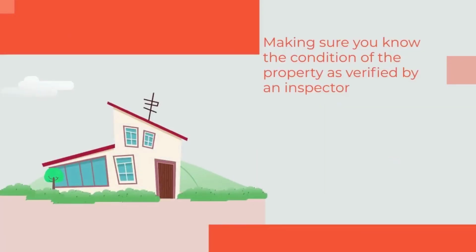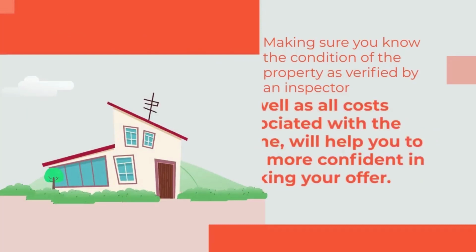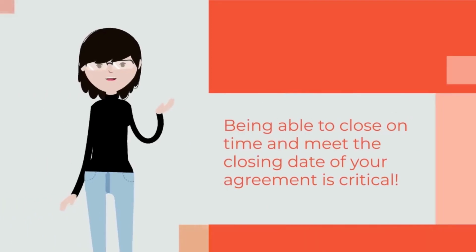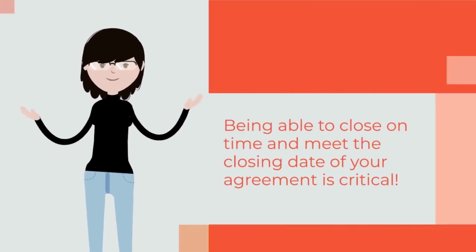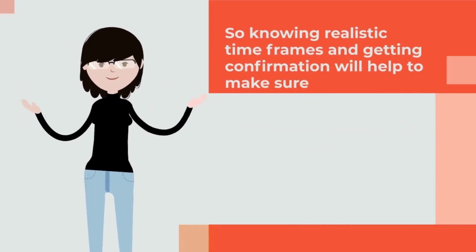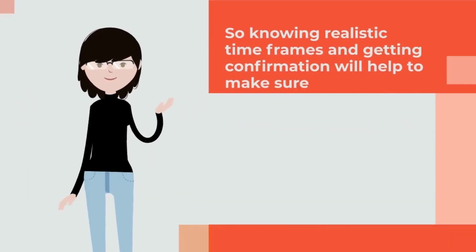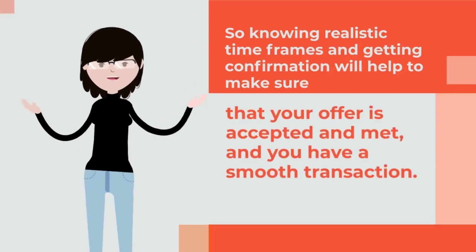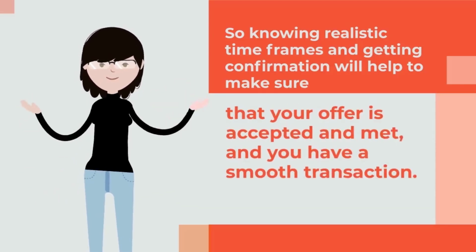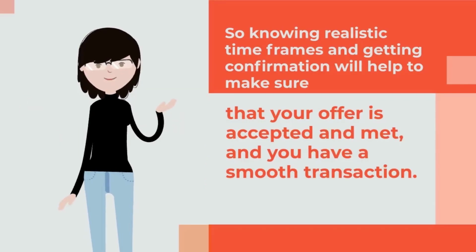Making sure you know the condition of the property as verified by an inspector, as well as all costs associated with the home, will help you to feel more confident in making your offer. Being able to close on time and meet the closing date of your agreement is critical. So knowing realistic timeframes and getting confirmation will help to make sure that your offer is accepted and met, and that you have a smooth transaction.